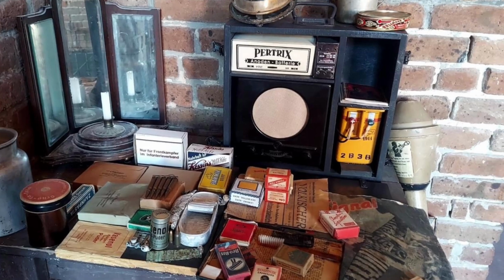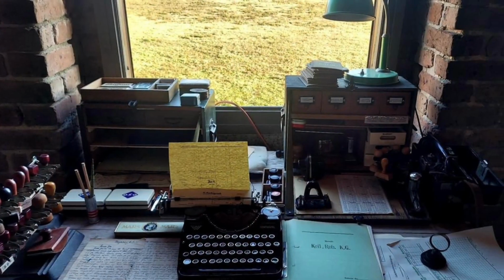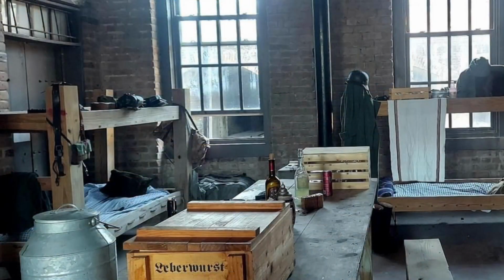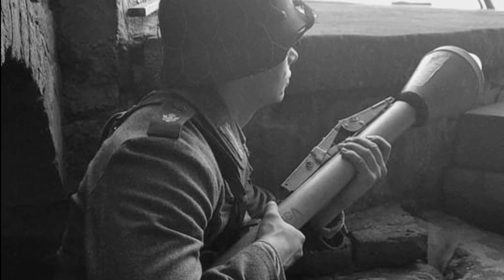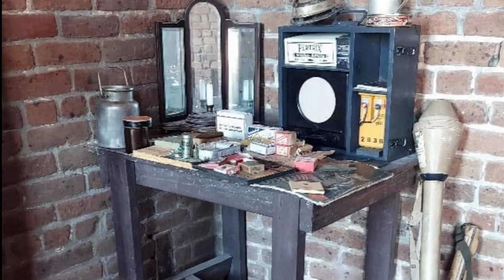One of the highlights of this event was this German display of items during World War II. There was a really neat barracks setup, and it really took you back in time, as you can see by some of these old photographs.